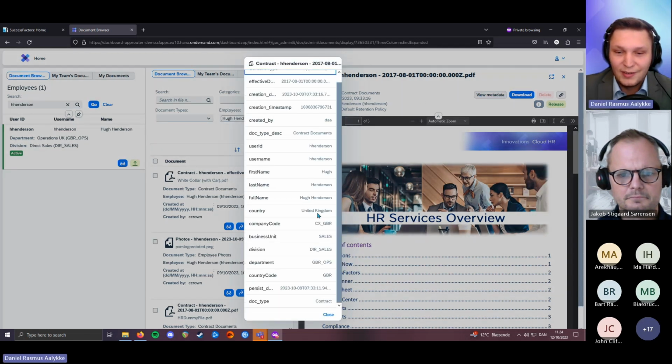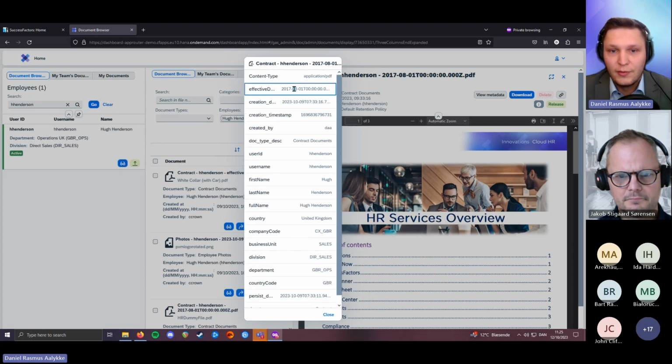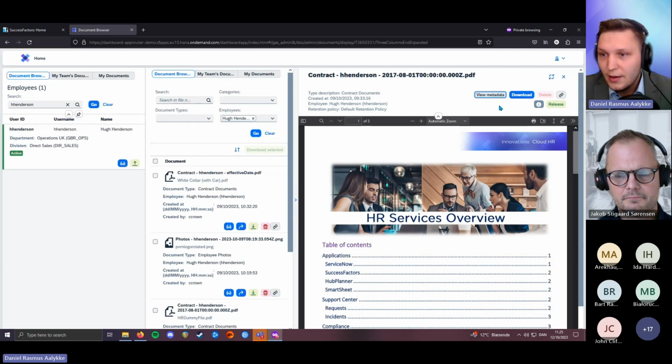That tells us where the document comes from, what business unit this person was in when the document was created, what department, what countries they are from, what their name was at the time, and of course all of the standard data. So what type of file it is, what the effective date is, the creation date, and so on and so forth. The other options we have here are download, delete, share, and then there's a little button with an eye icon and it says release.